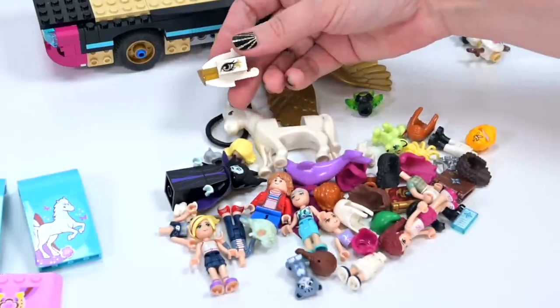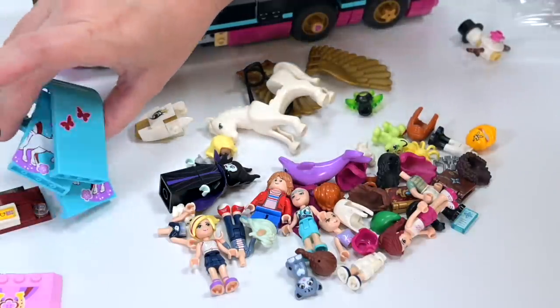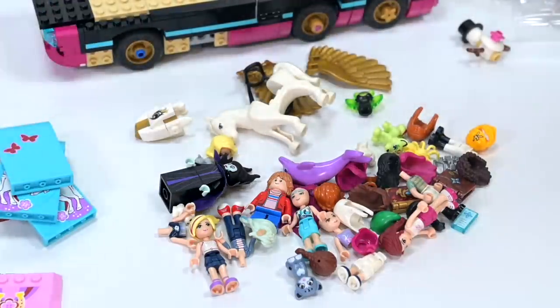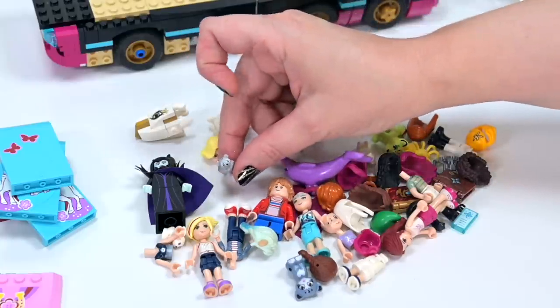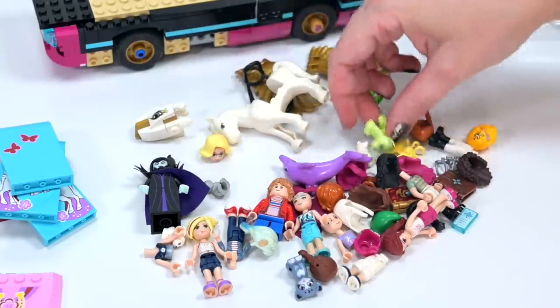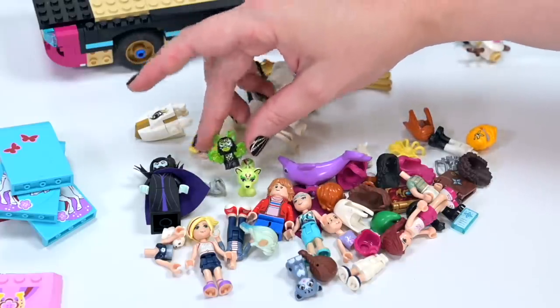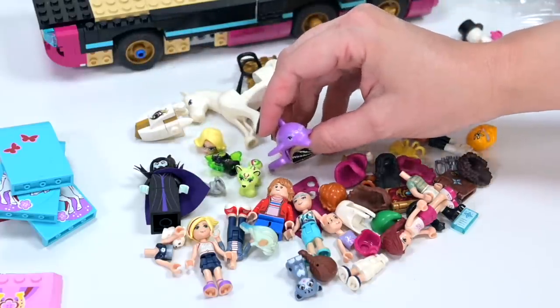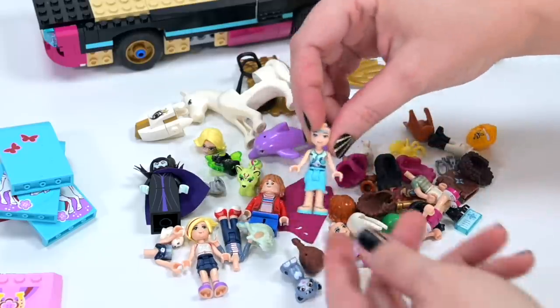So we don't have an elf's horse. We've got the little parts for the eagle, but this white horse actually is supposed to go with the horse trailer. And this is my collection, well, the collection that came out of here of mini dolls, including a random Maleficent minifigure. But we do have some elves characters. So we got the elves mouse and elves fox, the little creepy bat, and the elves dolphin, which only came in one set, Nida spa set, which I never built on this channel.